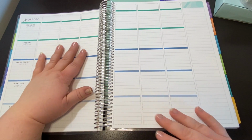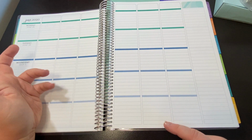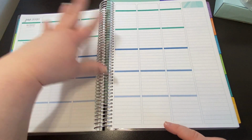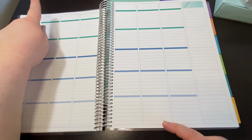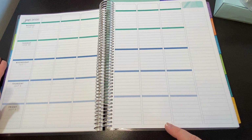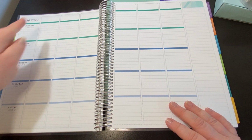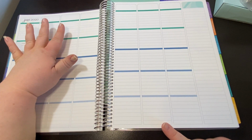Everybody has different schedules as a teacher or a homeschooler, or maybe you're using this for a work planner because it does really only show Monday through Friday. Maybe you flip-flop so you have your categories or classes down the side and then Monday through Sunday across the top. So many people do different things with this planner. I use it as it's given, so I have my days down the side and then my classes across the top.